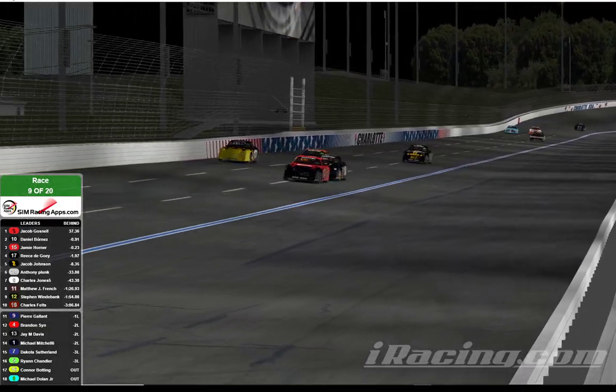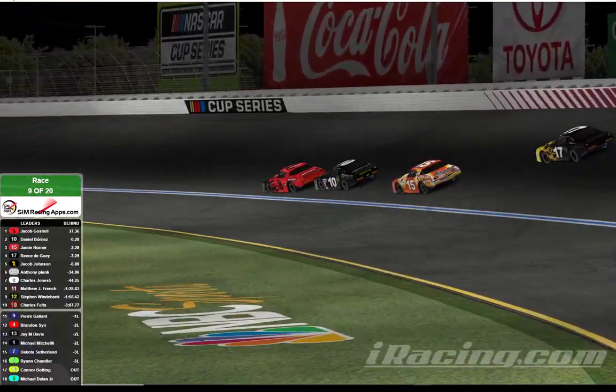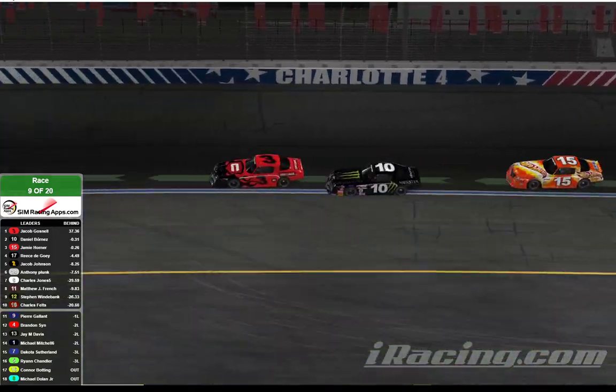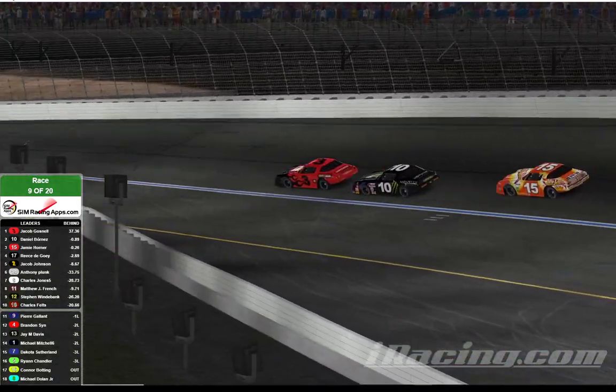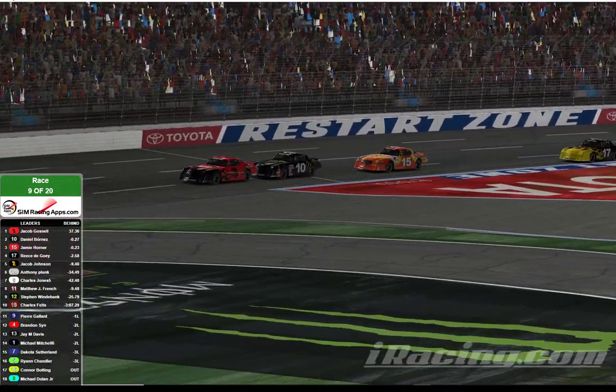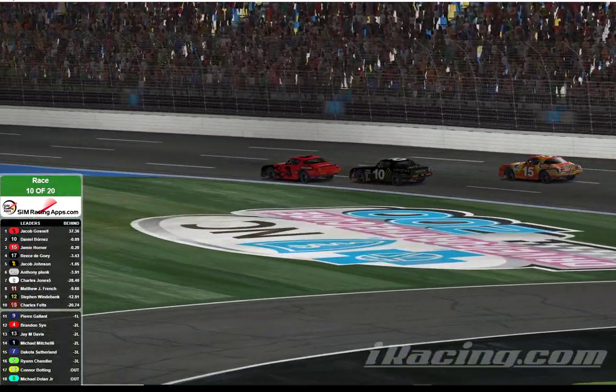Gosnell leads him down the back straightaway into turn number 3. Gosnell followed by Bournay, then the 15 of Horner. The 17 of DeGoey goes up high. Now looks back to the low side. DeGoey back down onto the blue line. It's still Jacob Gosnell with the lead, followed by Daniel Bournay. Gosnell brings them through the tri-oval. They're going to cross the start-finish line here. It's going to be Gosnell leading, starting lap number 10.